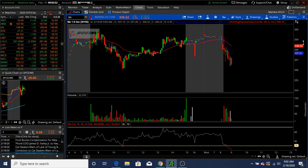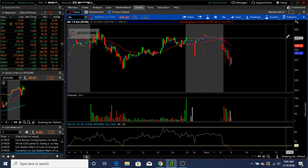I hopped in at 337.18 was the underlying, and I grabbed a front month. Front month means the current month, which is I grabbed a February 21st $337.50 put at the amount of $3.01. It's 100 times leverage on that, so it was $301 for the entry.